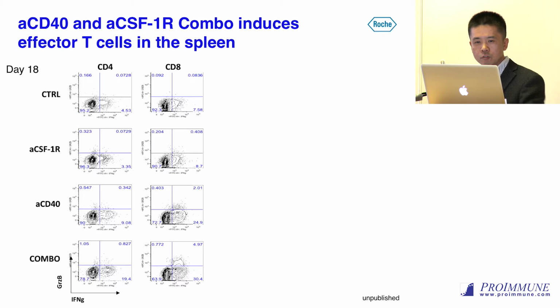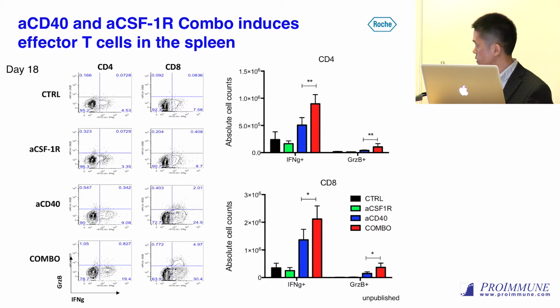So what happens in this tumor? We looked carefully at the tumor infiltrating T cells. For example, here we're looking at the data on the spleen, and we also had the data on the tumor. Here, we measured the effector function molecules on the T cells, looking at the CD4 and CD8. Basically, CSF1R antibody alone had no impact on T cell function, but the CD40 certainly increased the interferon gamma secretion and also a little bit of granzyme B on the CD8. But with the combination, you really see a synergized activation of these effector molecules, both interferon gamma and granzyme B.